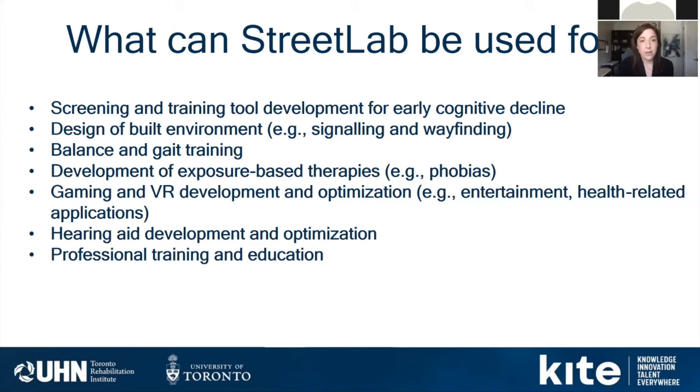Design of the built environment. So in the context of navigation, looking at development of signage or communication strategies to help people with wayfinding and moving their way around novel spaces. We've done some work in the context of pedestrian signaling. How do you develop signalings at crosswalks that are optimized not just for people who have visual impairments, but also for people who have low vision and hearing impairments, for example.